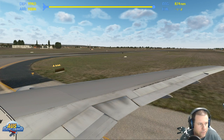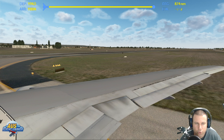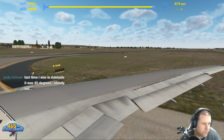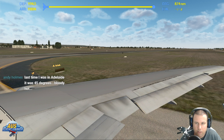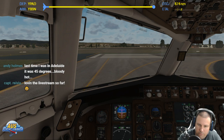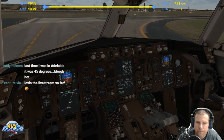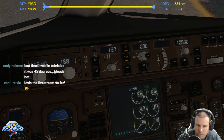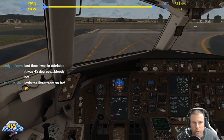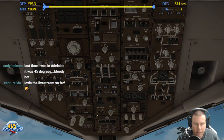Watch the flaps go down. Flap 1. Flap 2. And that looks like 5. It's because it is. Alrighty, let's get ready to go. So flaps are down.